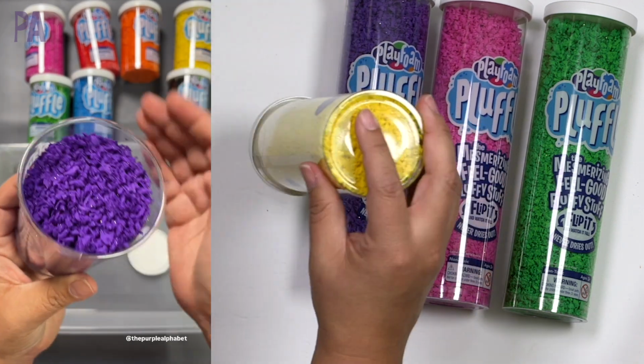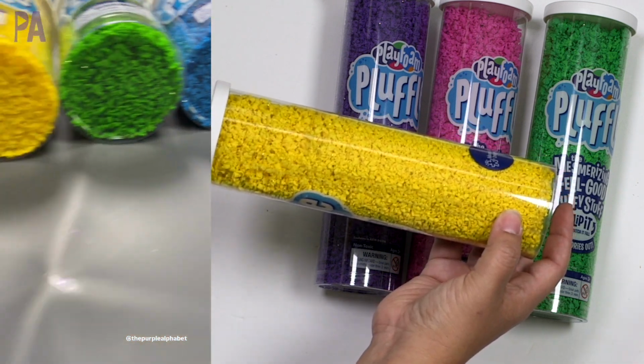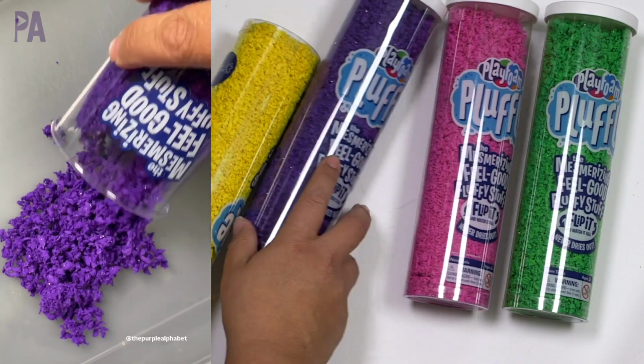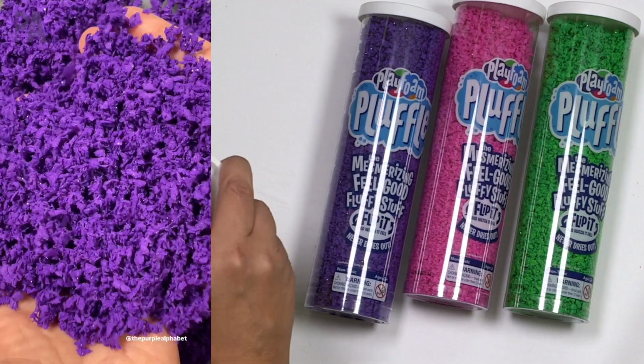Pluffle is a really good sensory bin filler because it doesn't dry out, doesn't stick to your hands, and it's really mesmerizing to watch. The colors are super bright and vibrant. You can mix it together. If you do mix it, they're going to be mixed forever, so just know that. You're not going to want to mix it if you want to keep the colors separate.